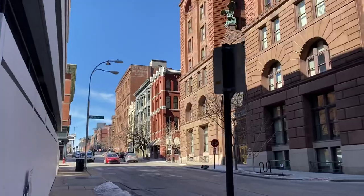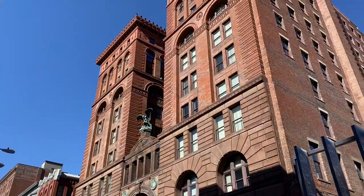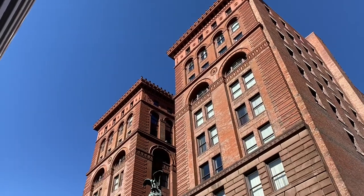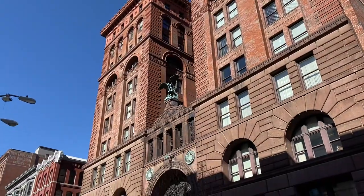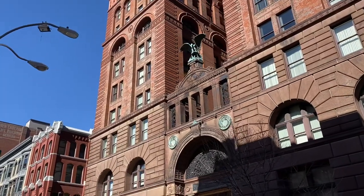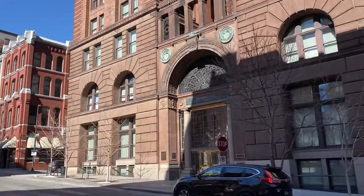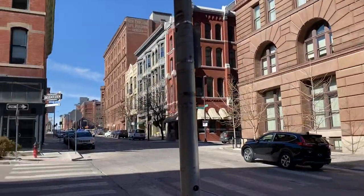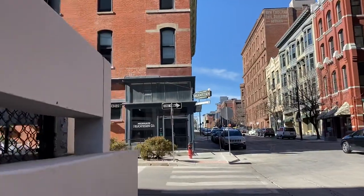Check out this building right here. Look at the detail to the crown. You see the detail to the crown? You see all the floral decoration? Made out of, I guess, bricks and stone. And look at that eagle. That's an eagle, right? The Catholic Center. We're at Baltimore. Knife in Baltimore.